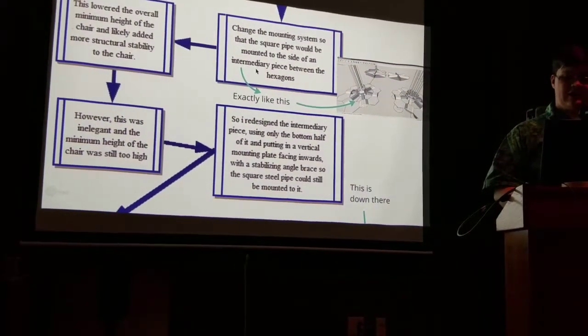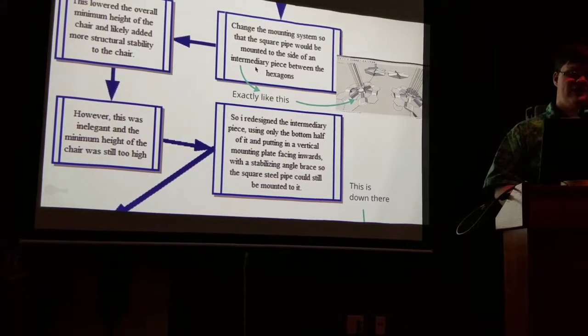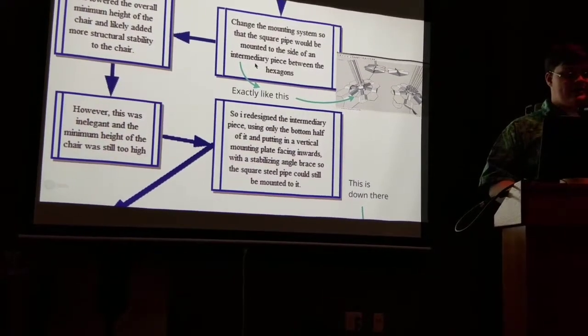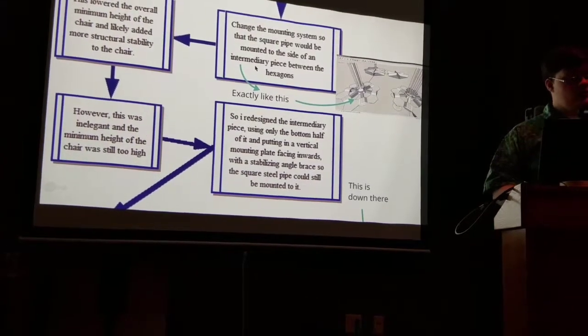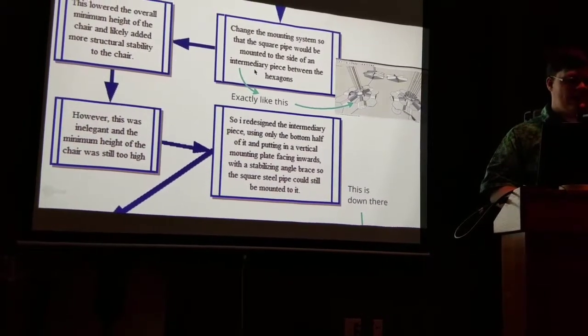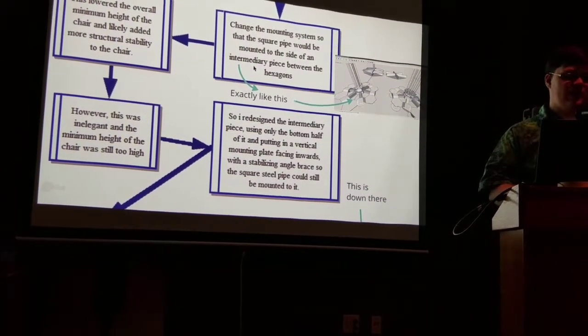Well, I could change the mounting system so that the square pipe would be mounted from the side of an intermediary piece, kind of exactly like that. And this did lower the overall minimum height of the chair and probably added some more stability. However, it was a bit inelegant and the minimum height of the chair is still too high.